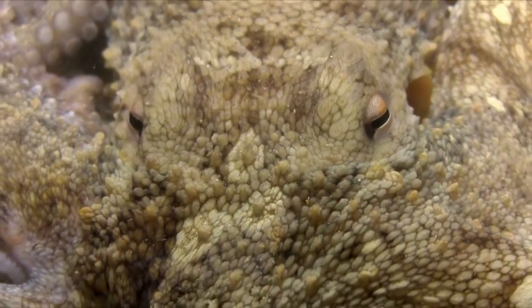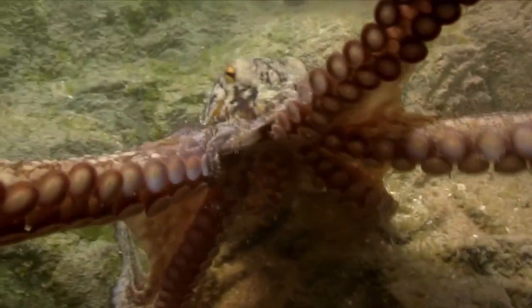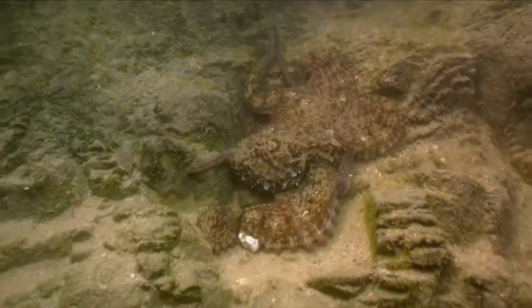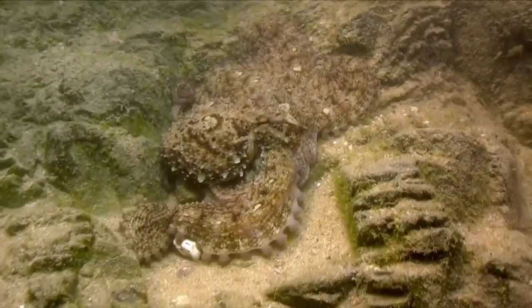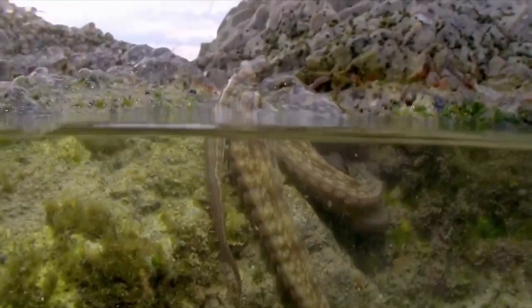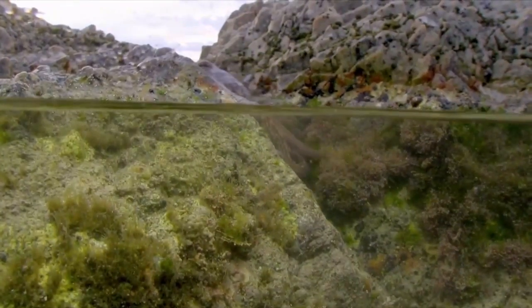The octopus's eyes are among the most complex in the animal world. An ambush hunter, they are masters of camouflage and are able to learn very complex tasks. If hunting conditions are no good, they can simply move to the next rock pool, even if that involves getting out of the water.